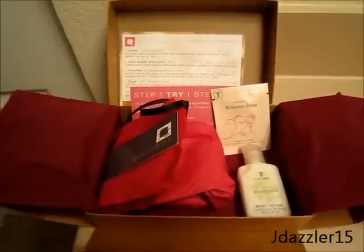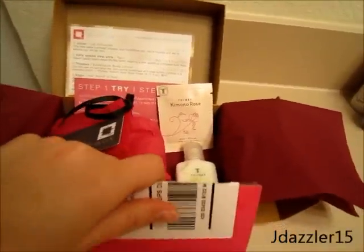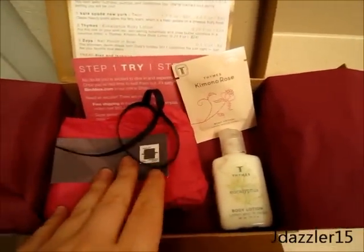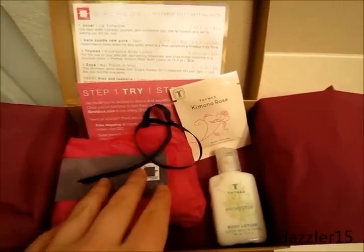Okay, so when you first get the Birchbox, it's in this pink outer, and then the actual box is brown, and it looks like that. And then this is how it looks when it comes. Some items are wrapped in this paper, and then it has this little ribbon around it. And then it tells you what's in the box. So here is what's in my box.